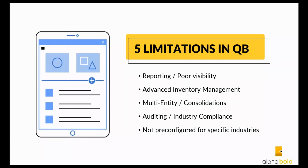Let's review some of the reasons people look to replace QuickBooks. QuickBooks really is a great solution, but it does have some significant limitations. Often people are able to work around those limitations, but as their business grows, those flaws become too big to overcome. While there are many reasons that people upgrade to NetSuite, these are the 5 most common. Next slide.